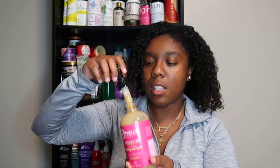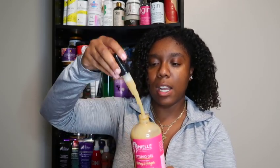Y'all see that the cap has never been busted open because I never used it. I've never used this product, y'all. And it still smells the same way as when I got it, but I don't remember it being this dark of a color. And then when I went online, they're like white, so I figure it'd be in my hair's best interest to just go ahead and let this go. So this will be leaving my stash.